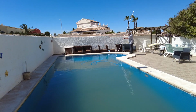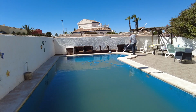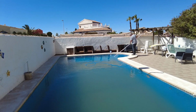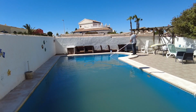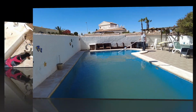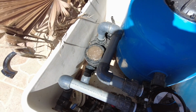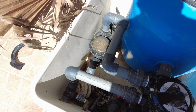And during this time of year, the pool bloke will come in once a week. Summertimes, they could come in twice, three times a week, depending on if the water's changed, especially if you've got a lot of people coming in the pool. But yeah, do it yourself, guys. So you can see there, through that cover, all the dirt that's been sucked up, that will get chucked out.